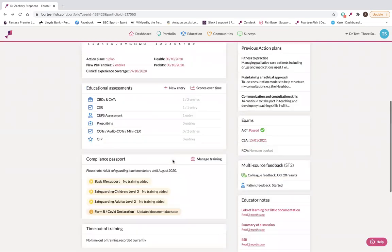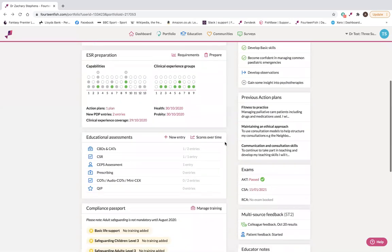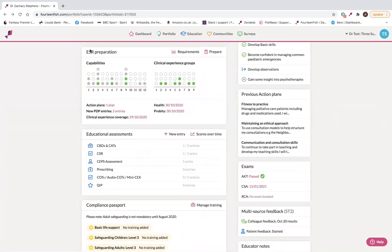Okay, if we now take a look at the ESR preparation area, which is represented by this box here. What we can straight away see is that you can view progress towards the ESR by looking at these two graphs. Basically we're looking at a chart of capabilities and clinical experience groups. These charts are populated by these little grey and green blobs, which we would call lozenges.